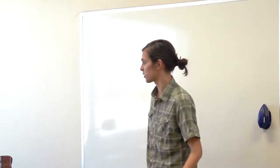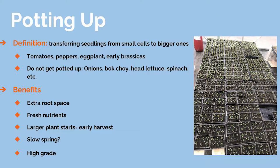It also replenishes their nutrients. So you're putting fresh potting mix back into those pots. And so we do it for that reason. And also larger plant starts, early harvest, we talked about that. It also helps you buy time.